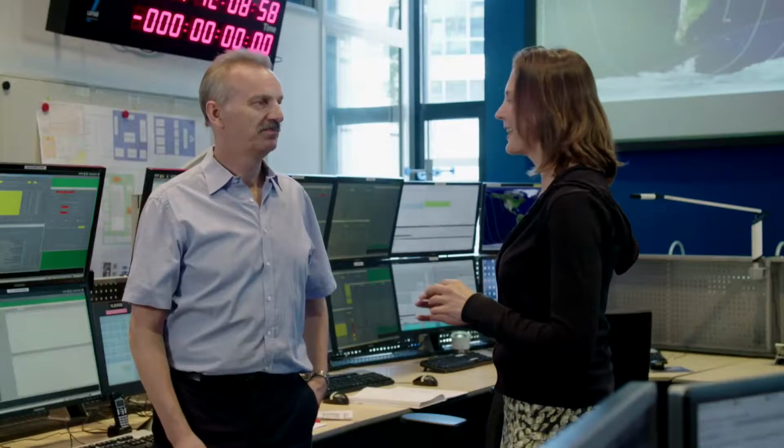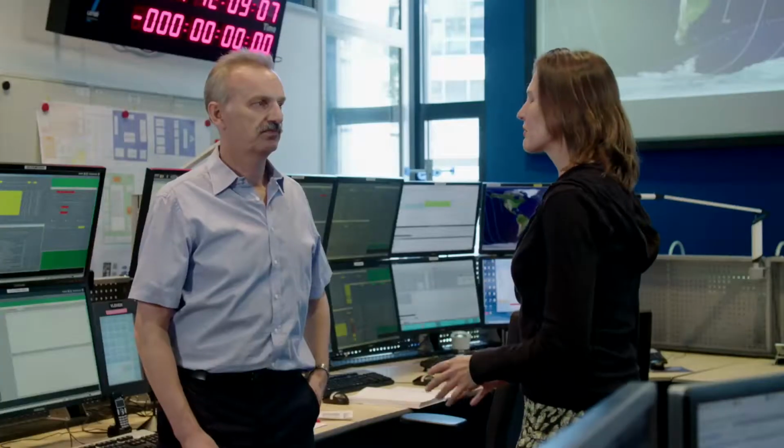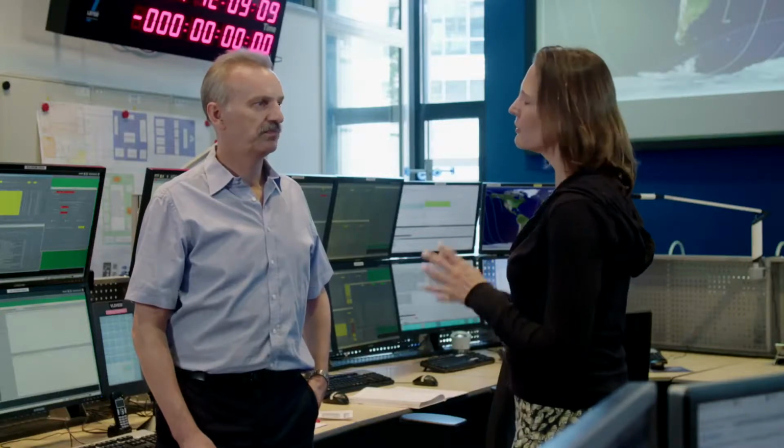Let's talk about Sentinel-3A. Oh, you can see where it is? Is that what we can see there? Yep, exactly. You can see it coming down the coast of South America. So you know it's down there, but you can't talk to it directly all the time. Nope. Tell me about when you can contact the satellite.